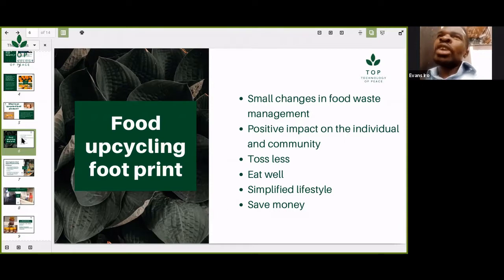Once you know you can use a banana peel to do something else, it's a small change in your household. So in your household, you will stop throwing the banana peel. You will start keeping it aside. You can either use it to brush your shoe. Once you finish brushing your shoe, you can cut it up into pieces. If you have chicken, give it to the chicken as chicken feed.